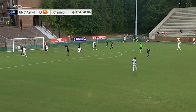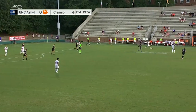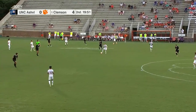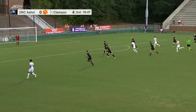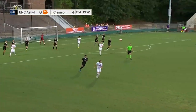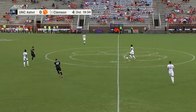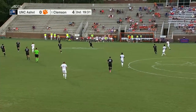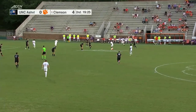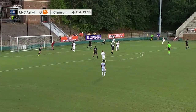Cross. That was Montana. Here's Parrish. Nice ball. Through for Smart. Poor touch there. I think everyone in the area thought that was going to get picked out for Isaiah Reed. He did well to cut that back. Marco Garcia. Nice opportunity for the freshman.